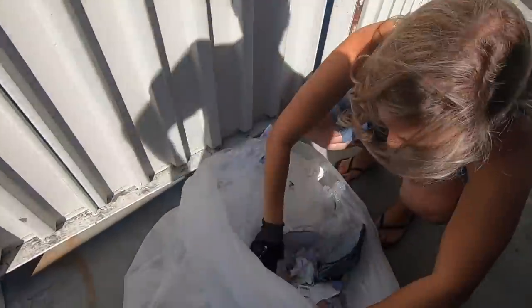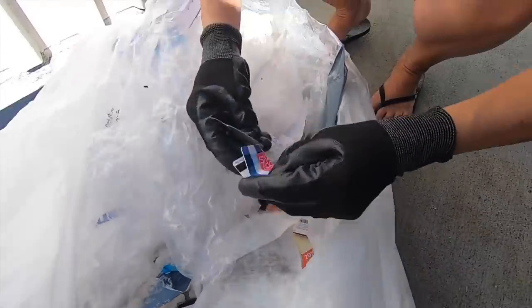Did you see? Gift card. Oh, here it is. It's folded like this, so this might be it.